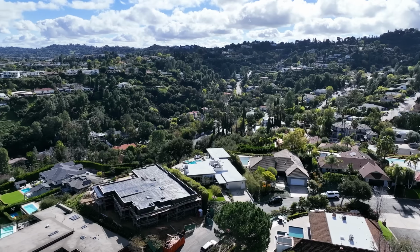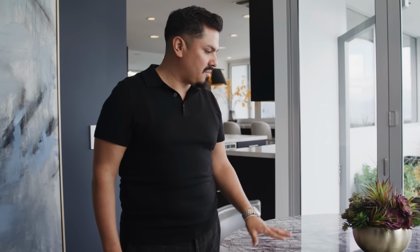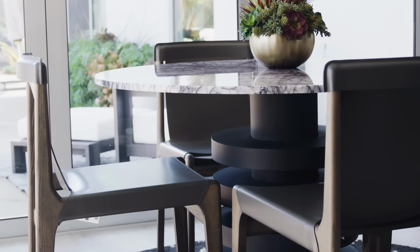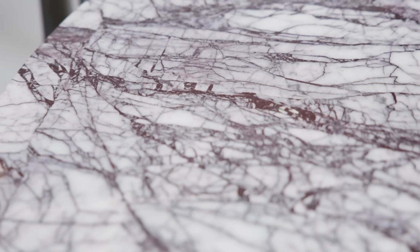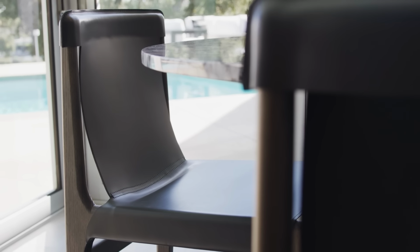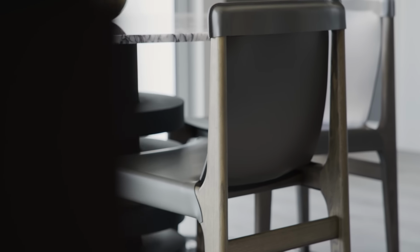Coming in from the kitchen is this breakfast nook that also has some of the best views in this house. One of the materials that I chose for this dining table was a marble lilac, which has some really cool purple veining to it if you look closer. This is a really cool dining chair that I used, and it has a leather wrap to it where you sit, and then an ebony wood frame. That way they do complement each other.